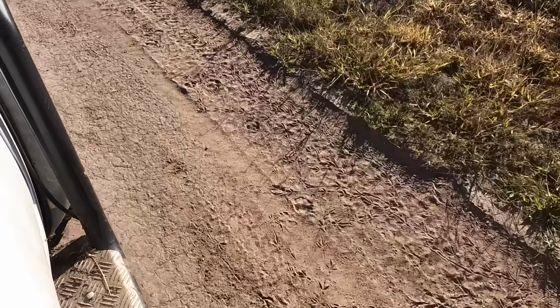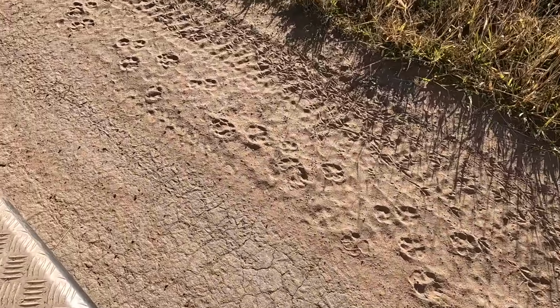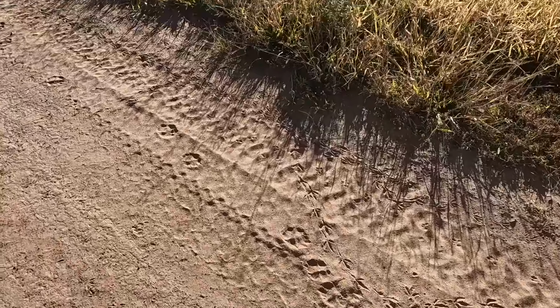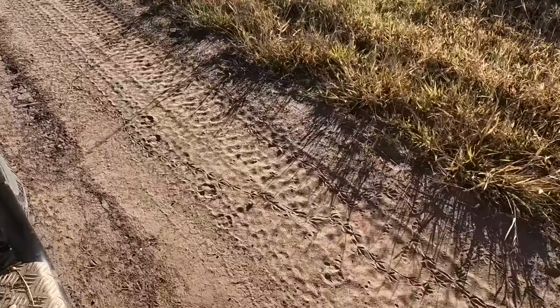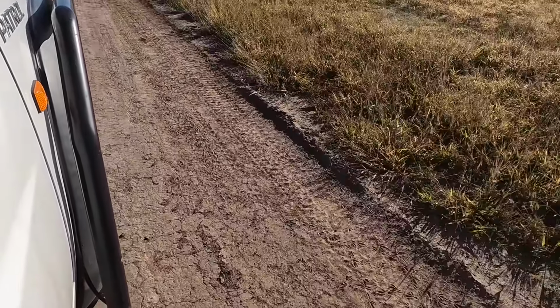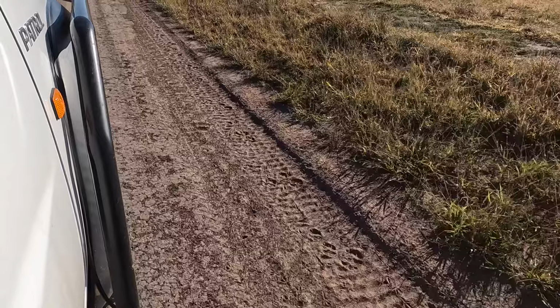More dog tracks here again from last night. And some fox tracks as well. So I wonder whether there's another mate to that other fox. I think the dogs have gone south, and then there's more dog tracks going north. So, let's see whether we've got one in our trap. Pretty big dog tracks too. Maybe I should set a trap here.